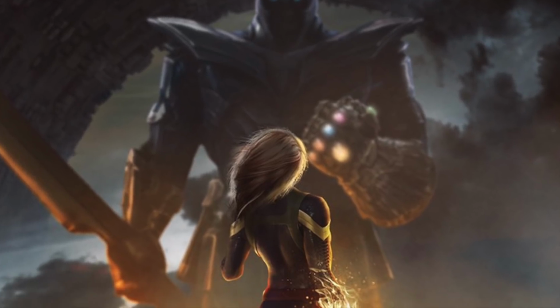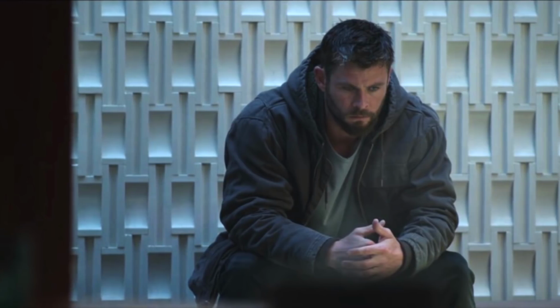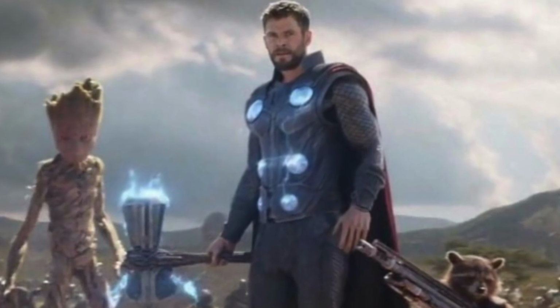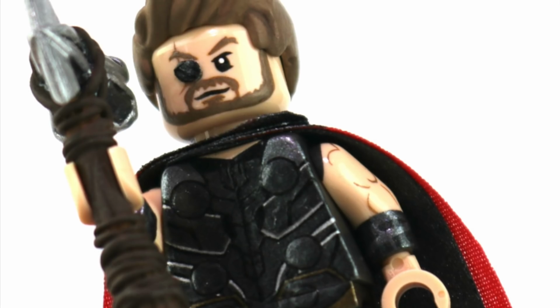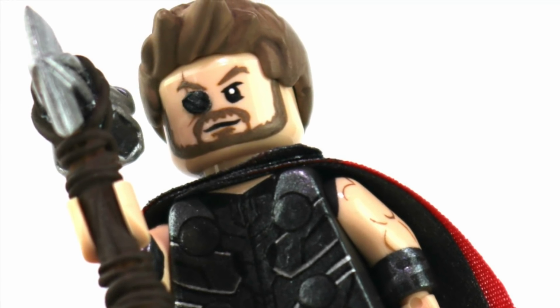Assuming Carol Danvers doesn't get a new suit for Endgame, I have enough to make Captain Marvel. I have enough reference to make a second version of Thor as well, because his costume appears to be exactly the same from Infinity War also, which is exciting because I think I definitely could have done a bit better with that figure, so I'm looking forward to taking a second crack at it.